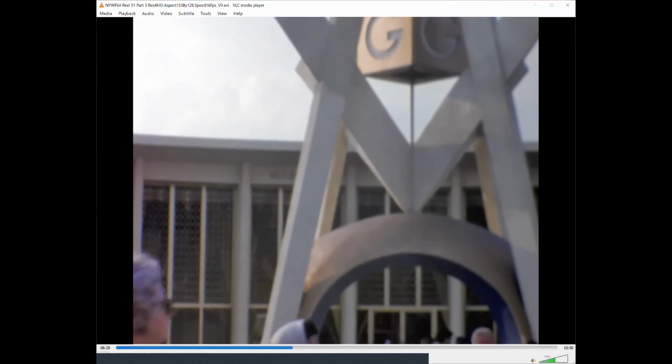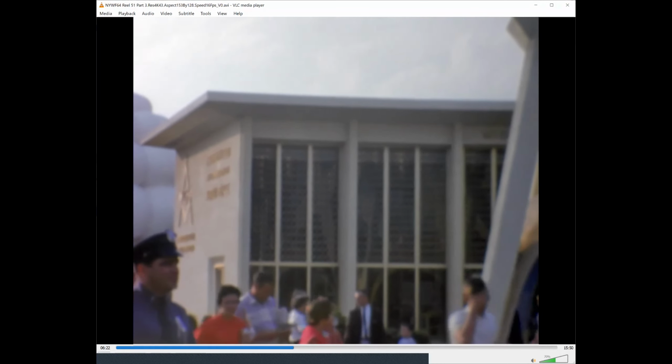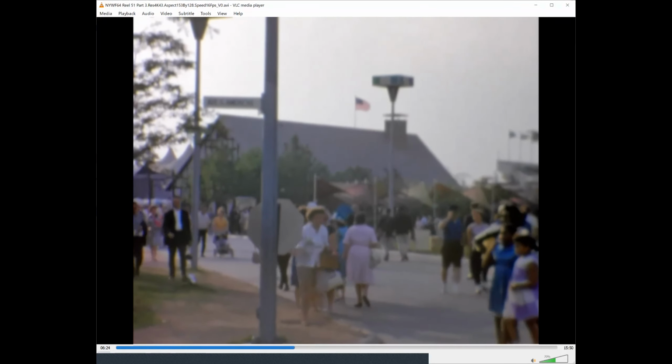So we're on our glider ride, taking a tour around. See that Korean building? That was South Korea, obviously. Yeah, it was South Korea. North Korea wasn't even mentioned at that point in time. So it was just Korea.